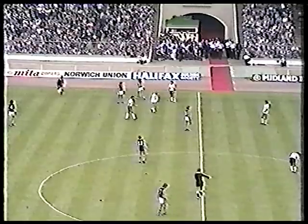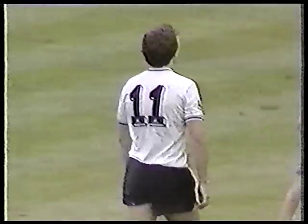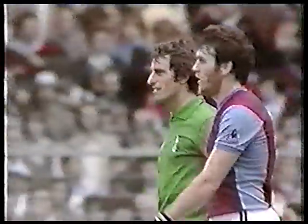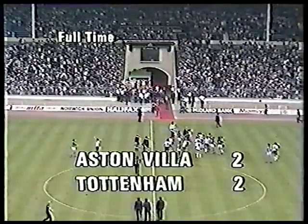So the Charity Shield is shared, with the two clubs holding the trophy for 6 months each. Mark Falco will be very pleased with his personal performance. 2 goals for Tottenham, one with his right foot and one with his left. And Peter With, always on hand when there are chances in the 6-yard area, twice benefiting from mistakes by Ray Clemence to level the final score at 2-2.